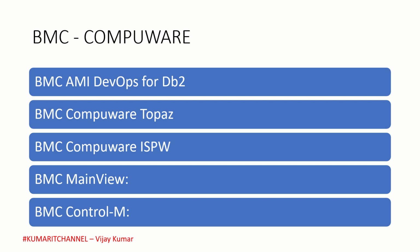And BMC Compuware Topaz, it's a wonderful tool. This tool provides a comprehensive suite of software development and testing tools for mainframe environments. It includes features such as code editing, debugging, unit testing, and integration testing.